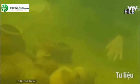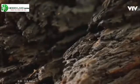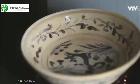Thousands of ancient relics have been found after many excavations on the Cham Islands. These artifacts are diverse in date and origin, but all of them are proof of the once bustling scene of Hoi An trading port.